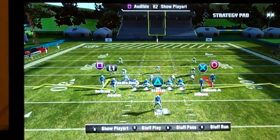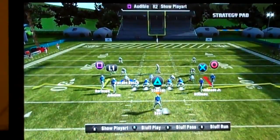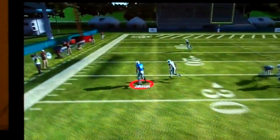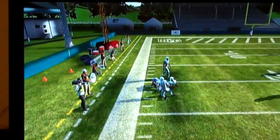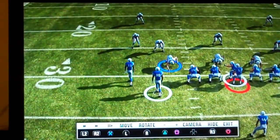Stick. Everyone's favorite play. Great play. Cross-up man coverage. We'll just run stock. We'll show you how it's effective and why it's effective. So snap, throw, cross-up coverage. A guy like Brian Johnson has decent speed and gets upfield.